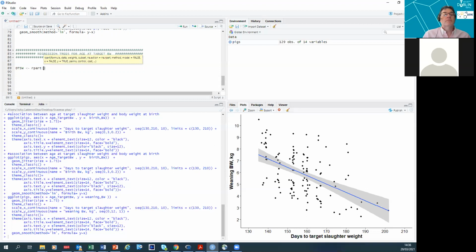Then I will add my variables of interest. So I want to predict the age at target body weight, 110 kilos, and I want to predict that based on the birth body weight and the weaning body weight.